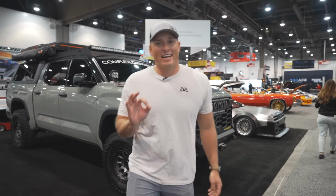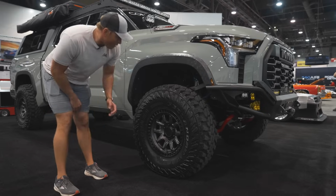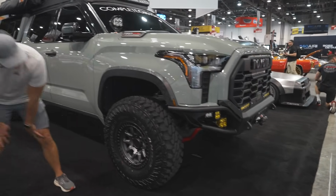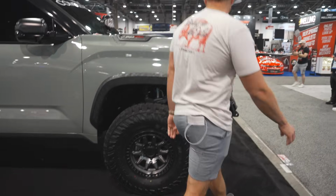All right, we got a sick TRD Pro Tundra behind me with the Mazella upper control arms. Those look like billet aluminum. We got King shocks. We got the Geolandar A/T Yokohama tires. These are the 37 inch tires with some Black Rhino wheels.